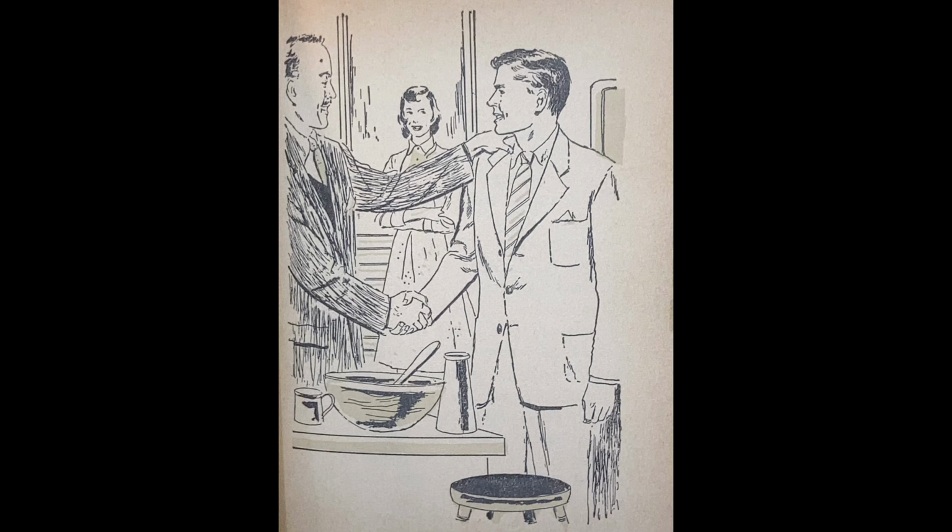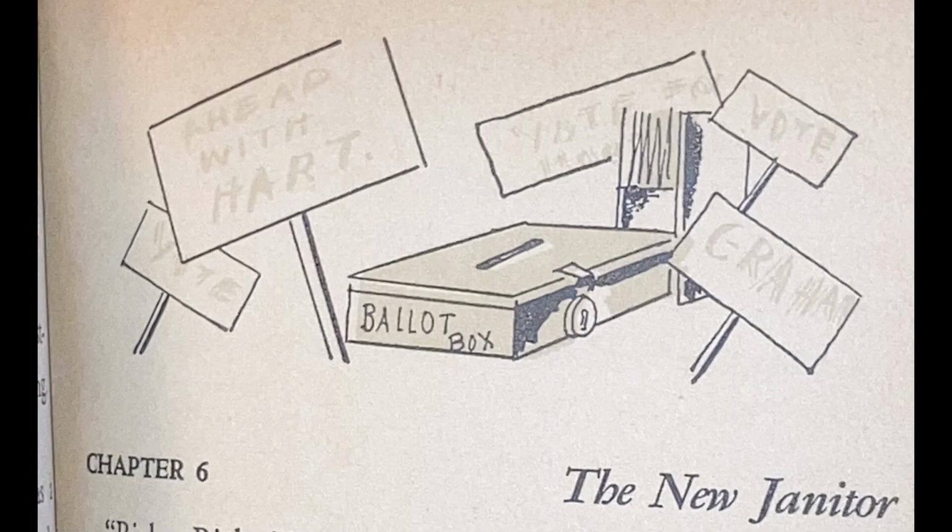Obviously it happens today too, but not so much in physical copies. This was more about stealing actual paperwork, taking photos of it. It's just a very different way that they were able to get that information than what would happen nowadays.